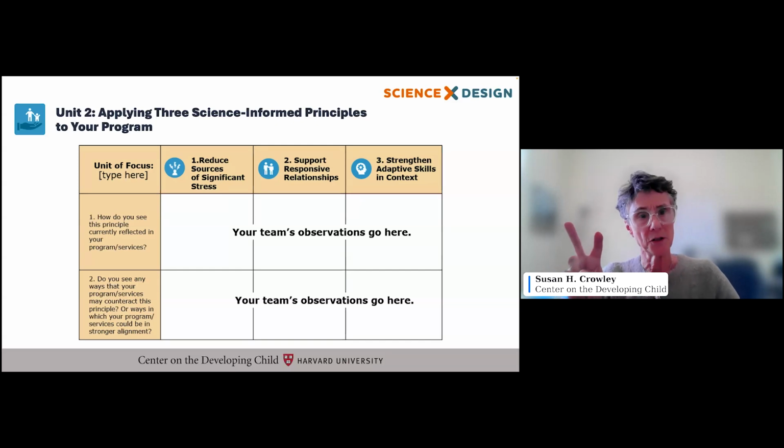The second step in this unit is to do this tool that you see in front of you on the slide. This is the Science by Design matrix. So the unit of focus that the team identified in the upper left-hand corner is where they start. And then they look at each of the design principles that I just went through. Those are the 3 columns that you see.